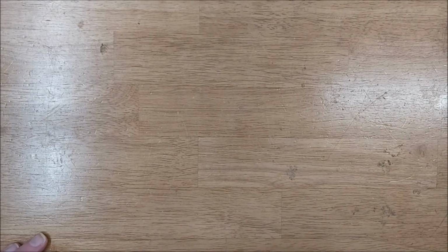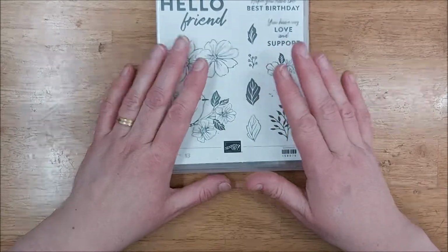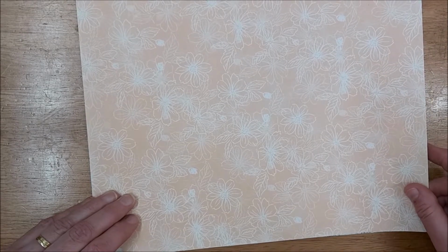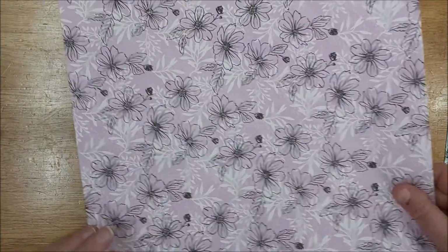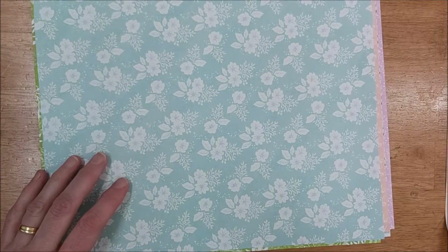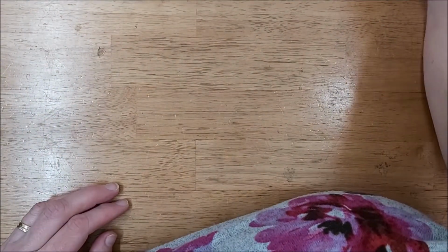And then we also have some items that are available for $180. Normally you would get a stamp set for $90, or there might be some dies or a punch or something like that. But for the $180, you actually get this stamp set called Friendly Hello, and you also get a pack of Designer Series paper. So 12 sheets, 2 of each, 6 double-sided. You get this one, and this one with the little bird, and this one with the baby bird as well, and then a purple, and then this green, and then on the other side we have other patterns and designs to go along with that. Then we have this one, and then the blue, and then this one. So great little things for you to earn extra supplies when you place an order.